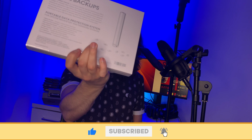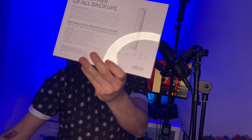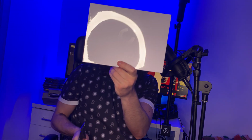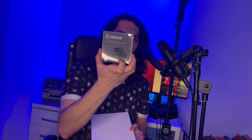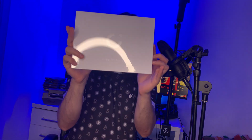And what we have here is the mother of all backups. It is the Cryptosteel Capsule, which is the upgrade from what we have seen before. It used to be all about the cassette, but now it's all about the capsule. And we're going to open it and I'm going to show you exactly what's inside and how this works. We're not going to open the Trezor today. Maybe I'm going to give this one to a friend. They're in high demand and they're useful, and they can even be used as two-factor authentication devices. And we're going to open the mother of all backups.